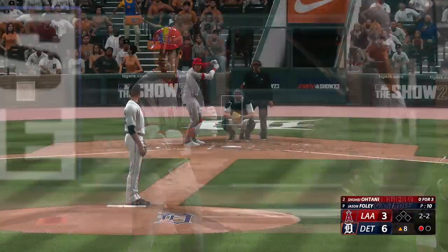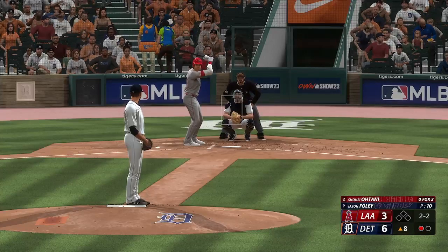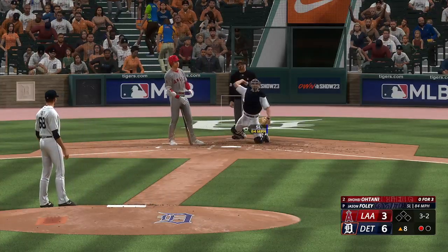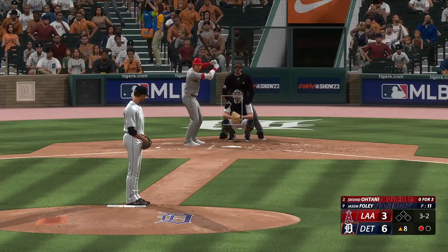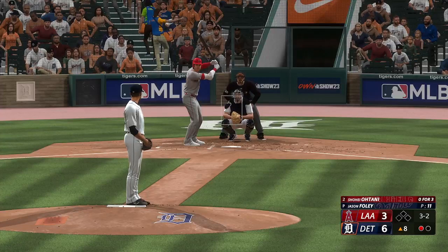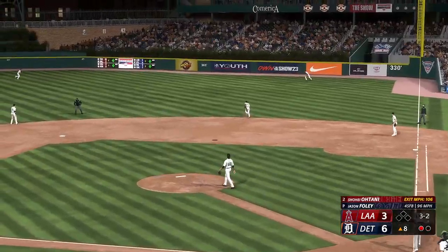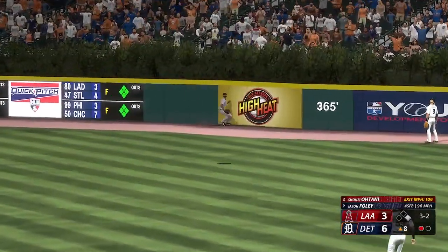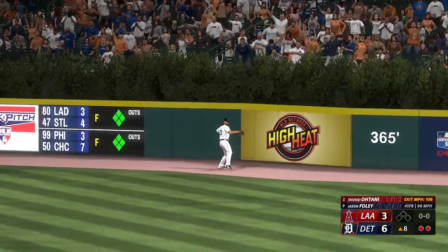Power and speed, quite a threat. I mean, you're talking about someone that could steal you a bag and go deep. Bo Jackson, anyone? They tried to get him to chase on a slider down and away. That one ripped right center field. Green going back some more, makes the catch up against the wall.